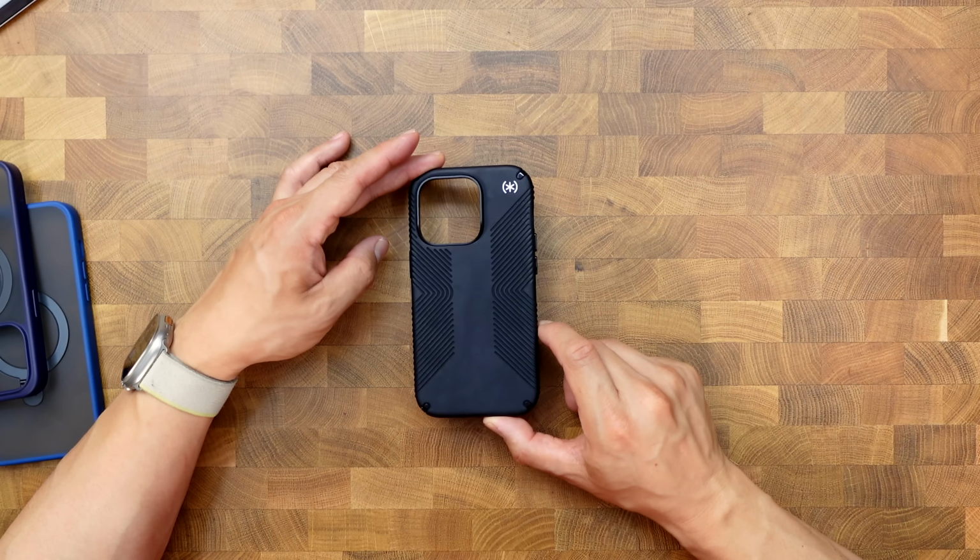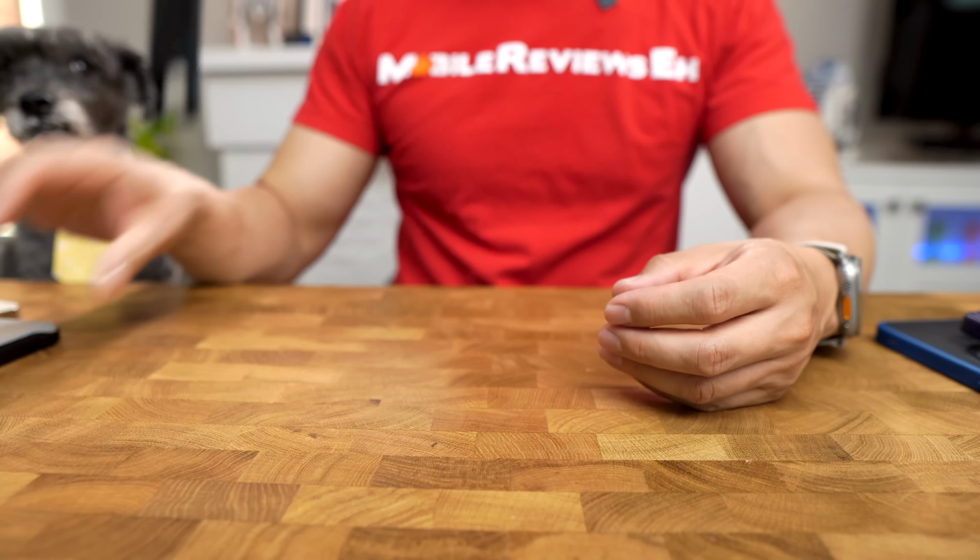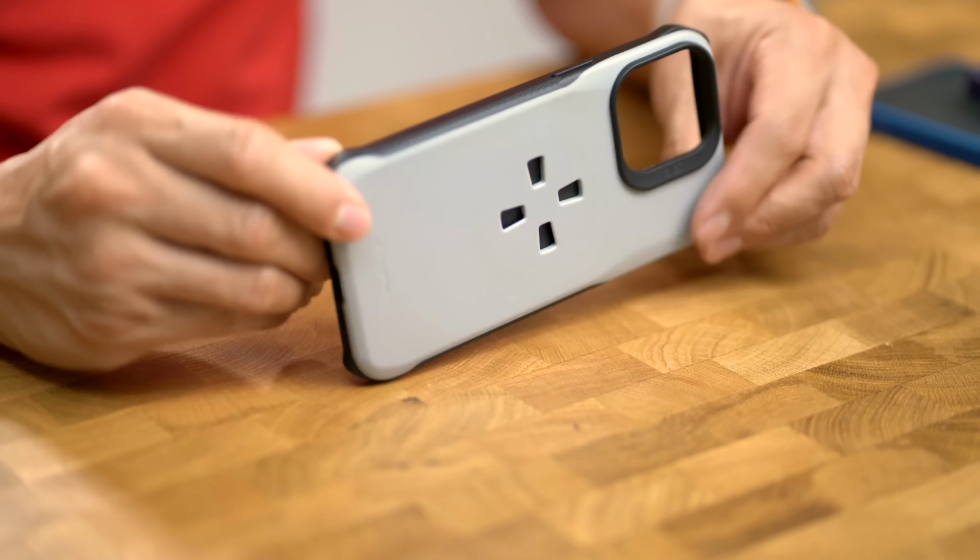Now the second phone case is this one. It's kind of a blast from the past. Some of you guys might recognize it. And the last case is this one, case from Ghostek. All right, let's find out if any one of these cases is worth adding to your collection.